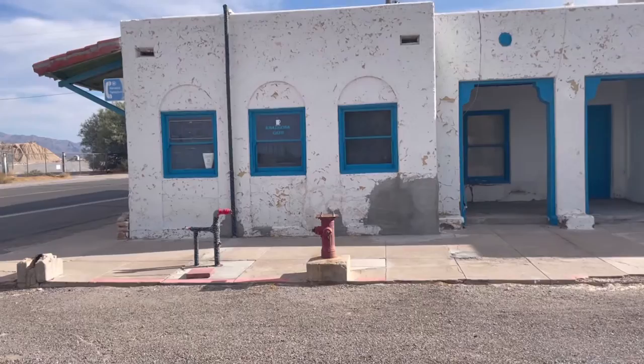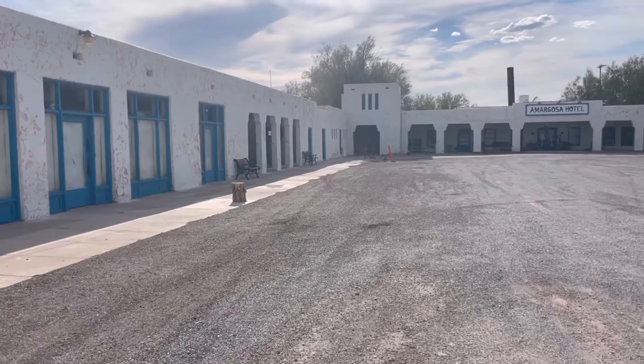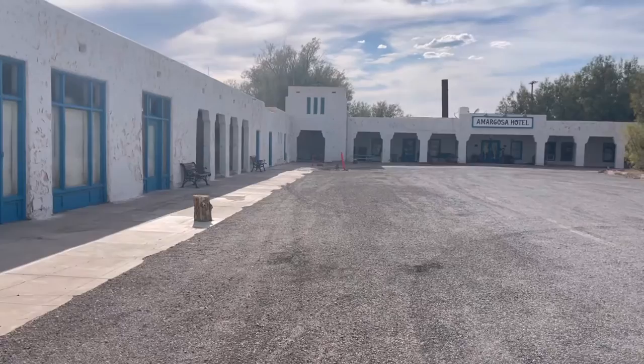So the building itself here was originally a giant civic center. The cafe, which is currently closed due to COVID, used to be the superintendent's office, followed by the grocery store. So there was a general store right in there. The alcove is where we got our mailboxes, because there are four residents in Death Valley Junction, and if you'd like to send them mail, you can.